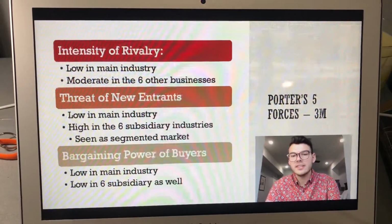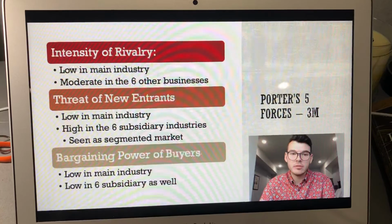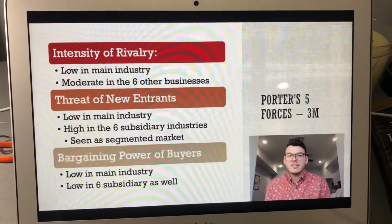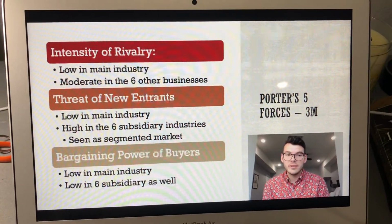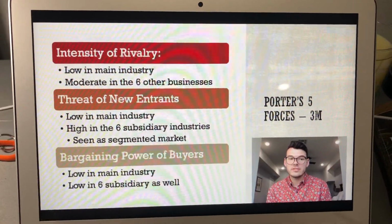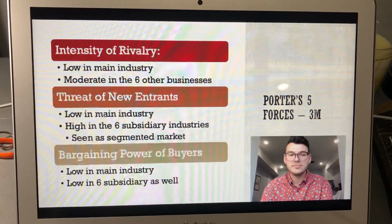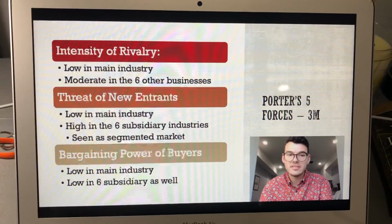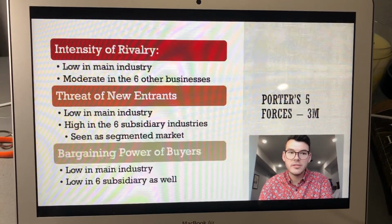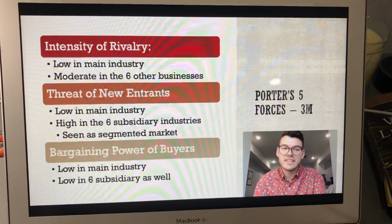So next we look at the Porter's 5 forces as they relate to 3M. First we have the intensity of rivalry, which in the main industry is low, and that's not surprising because of the sheer size of 3M and the amount of time it's been around. They have the funding and the research team to outbeat and outcompete any of its competitors. Although in the 6 other businesses, they do have a moderate amount of rivalry to them, mainly due to the fact that they haven't been around as long and they are on the same sizing scale as 3M as a whole is.